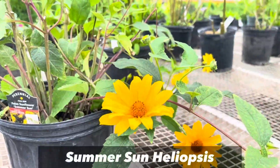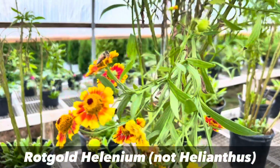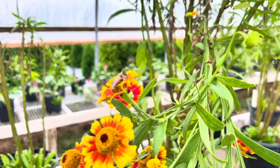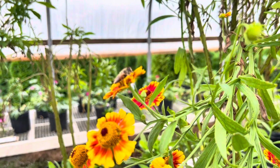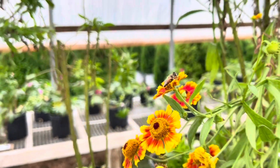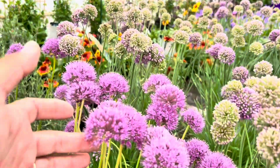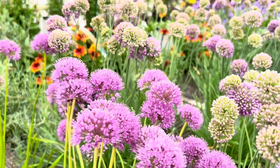I also love the Helianthus and the Heliopsis. Those are all in bloom and they're great bursts of color. As you can see, the pollinators absolutely love them. Let's see, is my focus working? He's pretty happy right there in that spot. The Allium or ornamental onion, just beautiful flowers on there. These are so easy to grow. They just kind of do their thing.